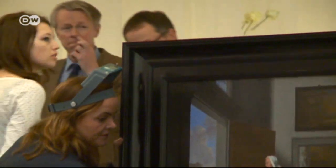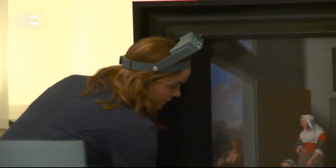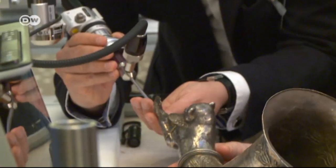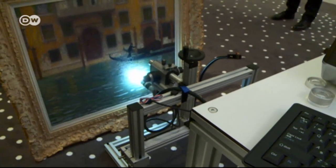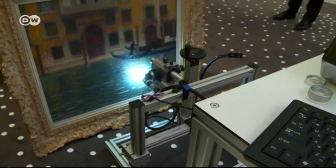At TEFAF, any works that arouse suspicion are subjected to closer examination. For the past 5 years, the fair has employed technical experts to help the art historians. This painting is one that has been brought in for closer scrutiny.